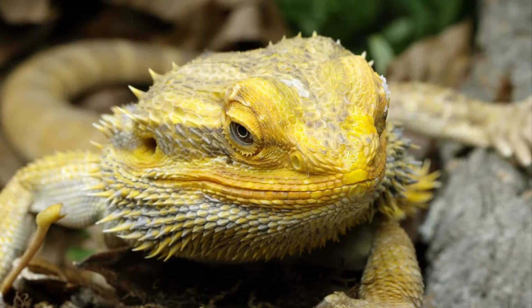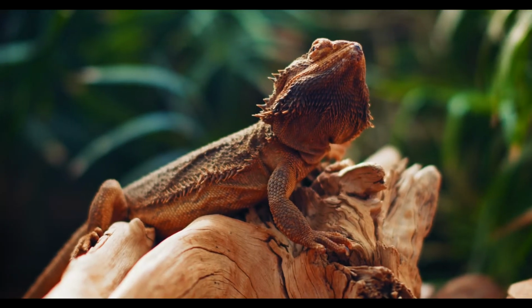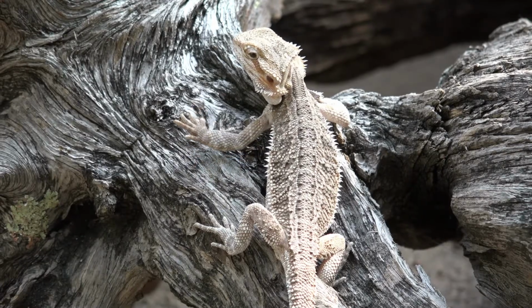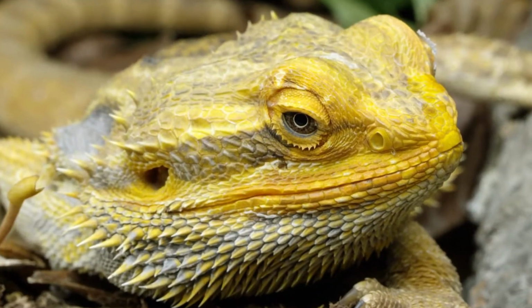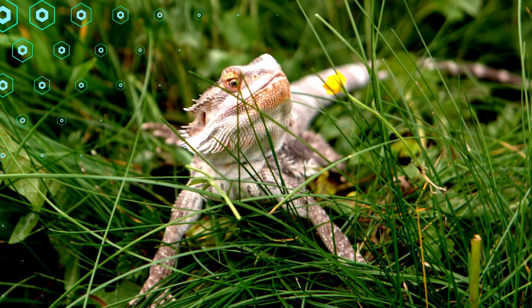Bearded dragons are one of the most popular lizard species to be kept as pets. They originate in Australia and have the scientific name of Pogona vitticeps. While we have kept these reptiles as pets for many years, it is important to remember that they are a wild species, and therefore their lifestyle needs to mimic that of the wild as much as possible.